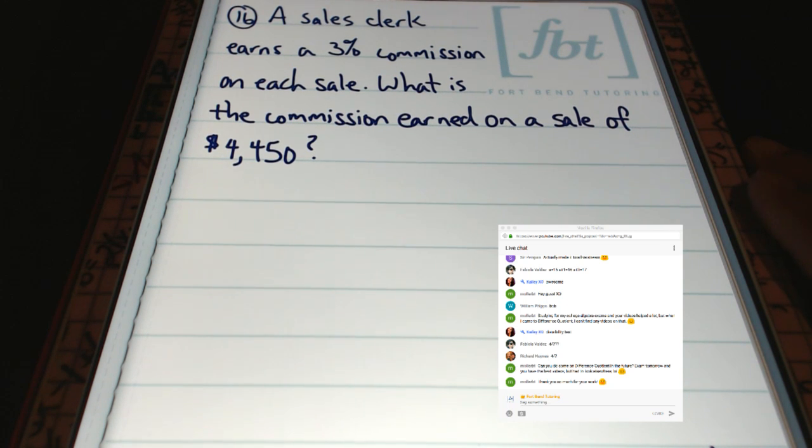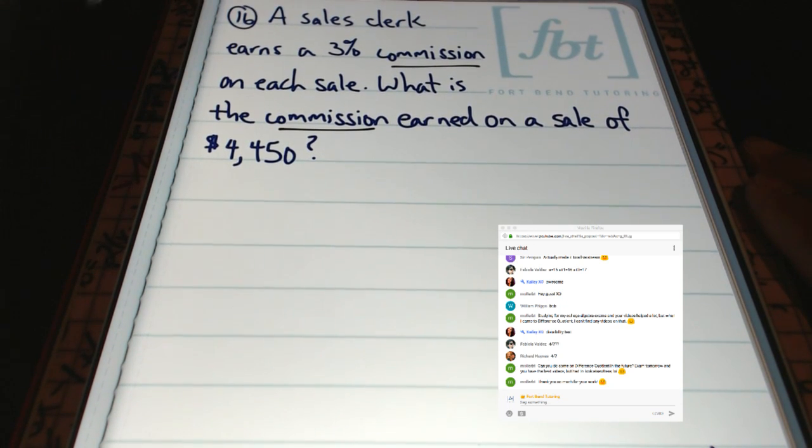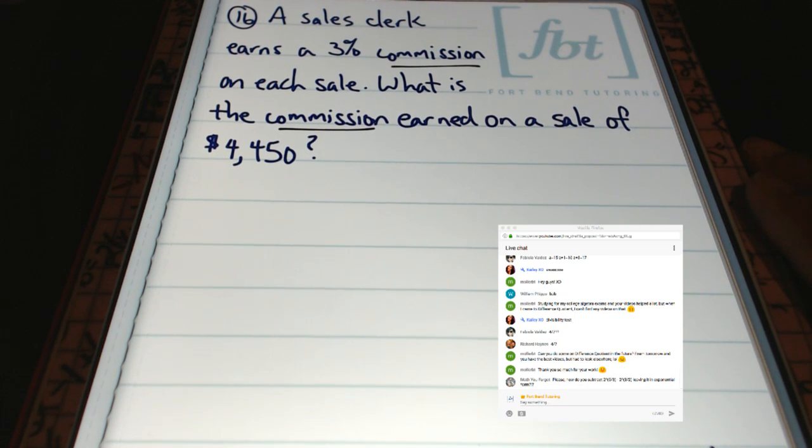We have problem number 16, guys. It says a sales clerk earns a 3% commission on each sale. What is the commission earned on a sale of $4,450? Well, the biggest obstacle in this problem is understanding what a commission is. The commission is just a percentage of the amount. Whatever your percentage is, if you sell a certain amount, you'll get a percentage of the sales. And that's exactly what we'll be doing here.